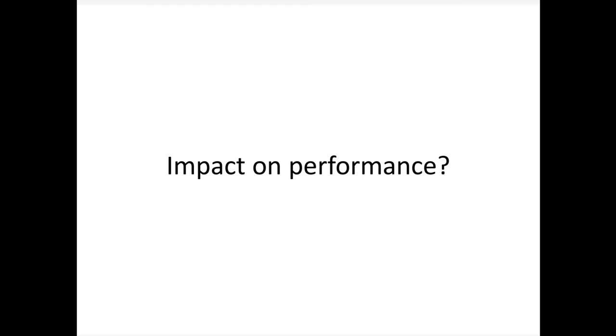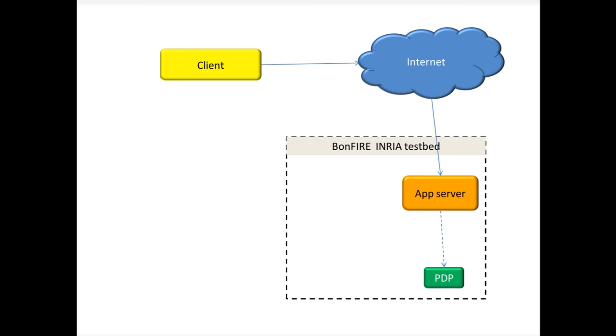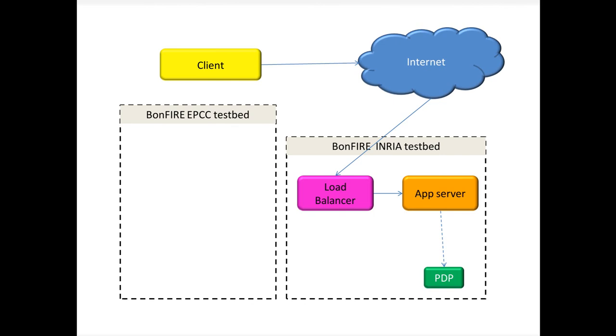In order to answer this question, we needed to conduct a series of tests where we can control many environment variables. Multiple architectures were tested where components were deployed in various locations. Initially, clients target their request to a single application server, connected to a PDP server on the same testbed. Alternatively, a load balancer can distribute requests among several app servers. Those can be deployed on separate testbeds, each with their own PDP servers.